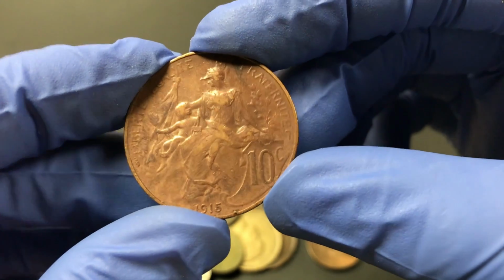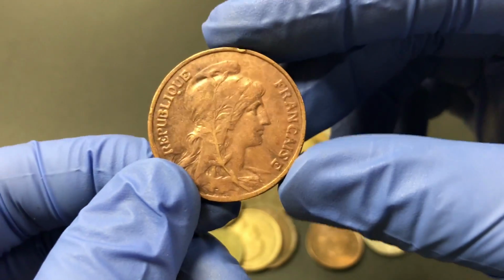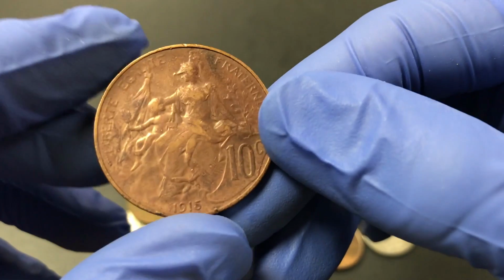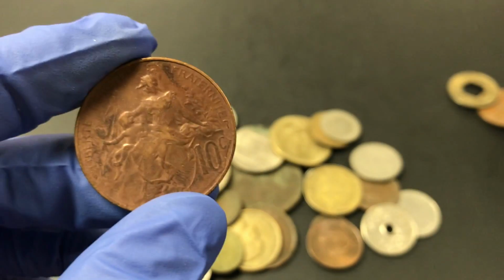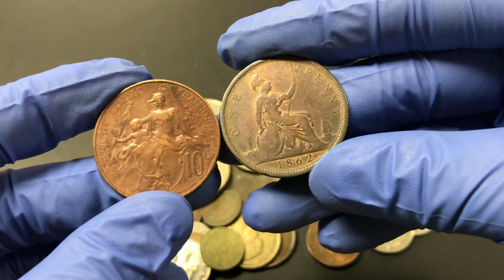1915, 10 centimes from France. So this is cool because it's a really big coin, and it's always fun to have that from France, obviously, but really cool, and I like the detail on the coin. It's a little more kind of fun in terms of the detail when you compare it to the older pennies from Britain.